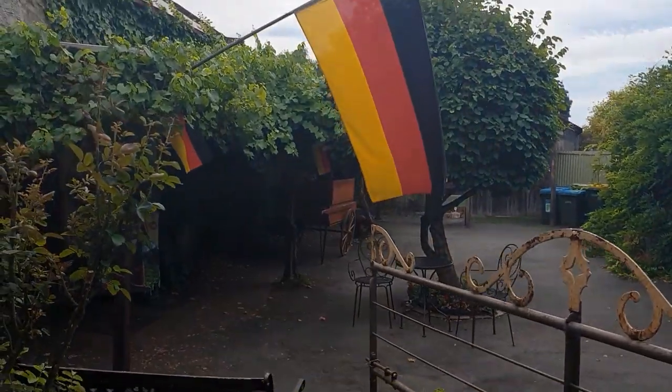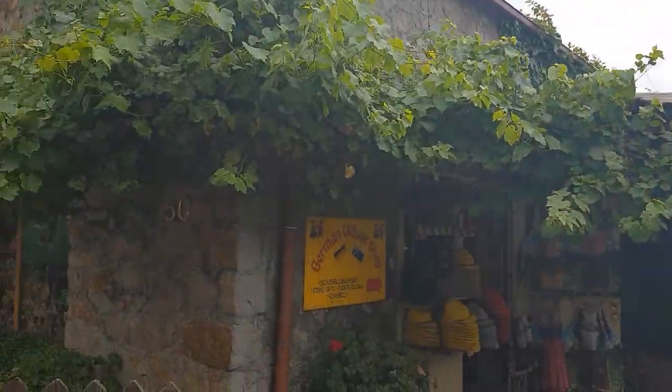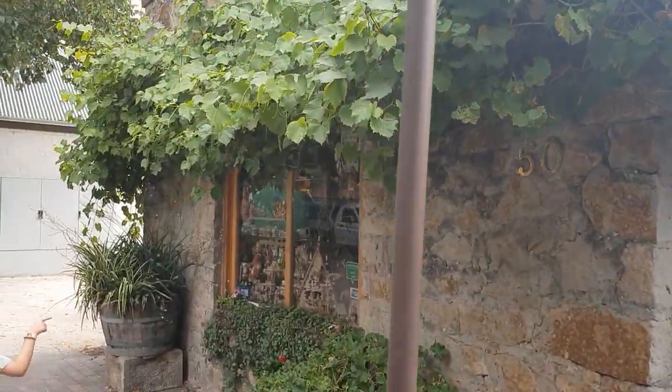A visit to the Adelaide Hills is not complete without a stop in Handorf. Handorf is the oldest surviving German settlement in Australia. It's like a time warp, a German time warp. It is, yeah, and even midweek it has a great feel about it, and there were heaps of people there.